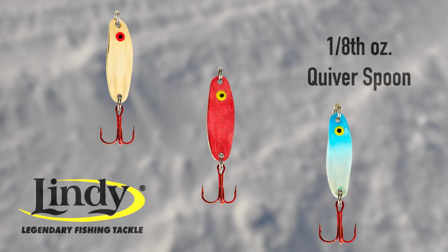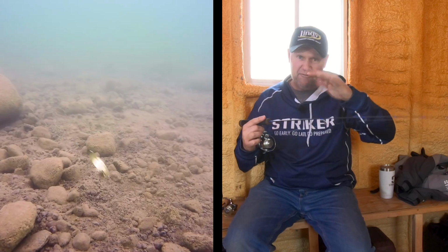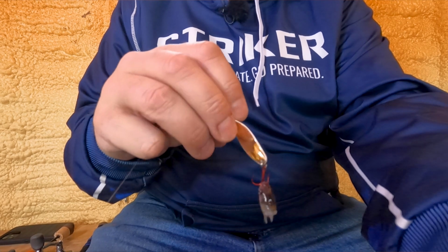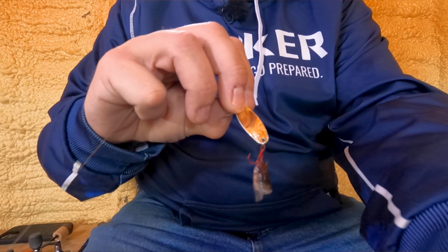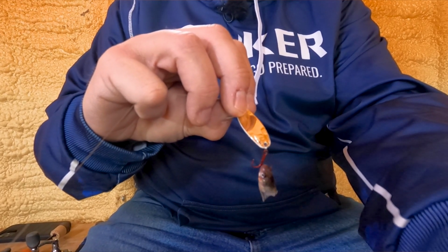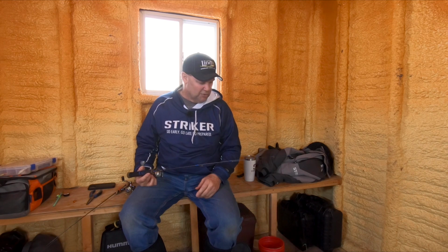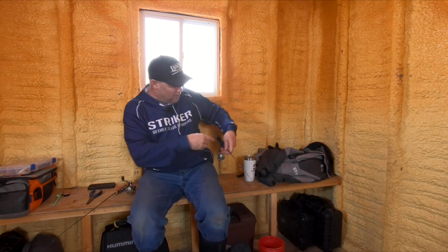A lot lighter weight lure. When I drop this one, it's gonna flutter down versus slamming down. No rattle in this one. This is a little bit quieter. And on the back, you've got that plated chrome or plated gold, so you get a great flash. And I just put down a really bright color because we've got a foggy day out there today. So I put down one of these brand new Wonder Bread colors.